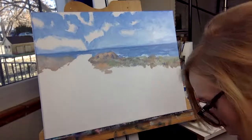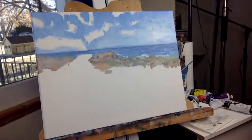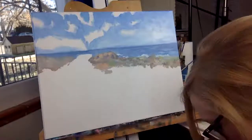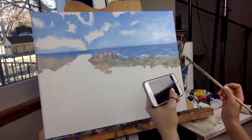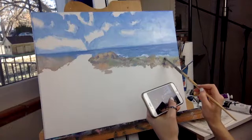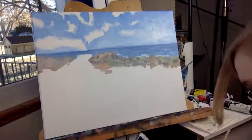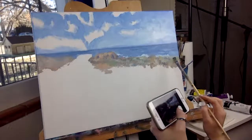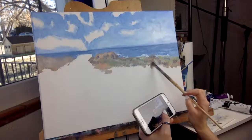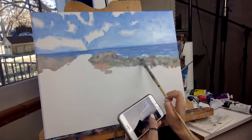Okay, now I do want to make sure I have my darks planned out and placed a little better because there are some good darks in here. I don't want too much dark, but enough that they can show up among the grasses. And when it's wet, you sometimes have to just lay it on like butter instead of trying to scrub it in too much, because it blends too much with the colors that you have. So I'm laying it down.